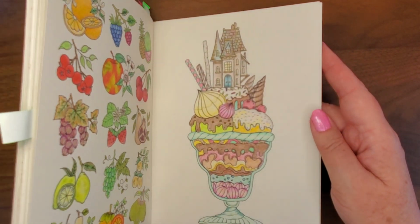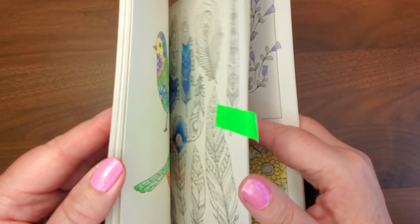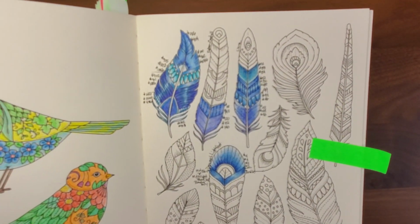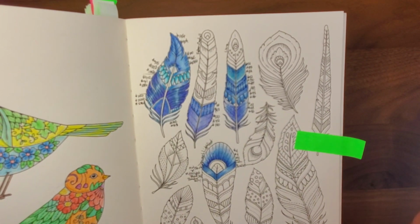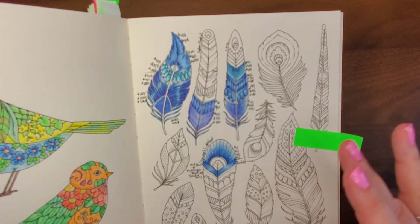So I did like 8 or 9 in the book, and I don't have very many left. This one, I have been testing out my pencils. So this is, I guess, a WIP, but I wanted to test out how the pencils look. So it's not really a completed page.